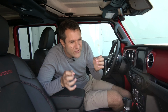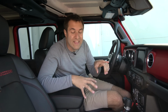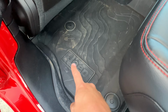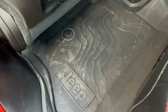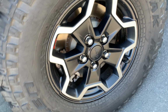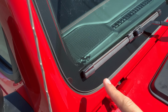And in fact, those little Easter eggs you kind of have to find are hidden all over the Gladiator. For example, the floor mats are like a relief map that you might be using if you're going off-roading, and the rear floor mat actually has a little prospector logo, like a cross, like this is where the gold is buried, which is a cool little touch. You also have little Jeep logos all throughout the interior. For example, on the top of the gear selector, there's a Jeep. You have a Jeep logo on the wheels. If you look closely, there is a Jeep climbing the windshield, which is a nice little touch.